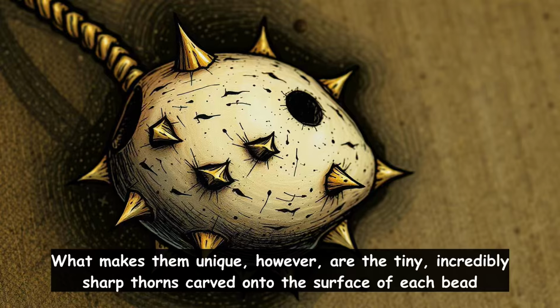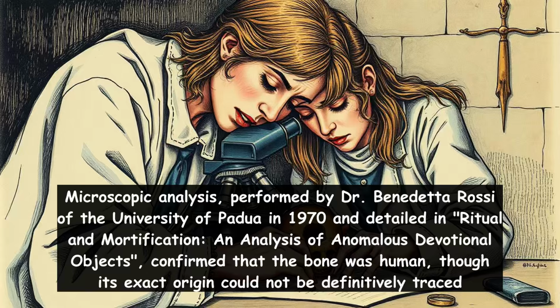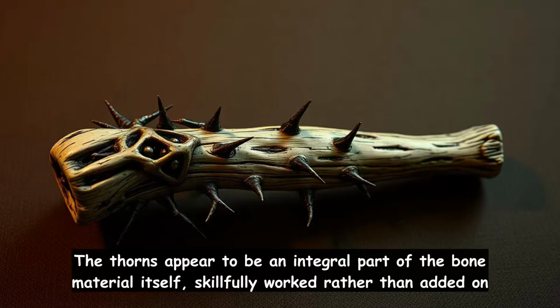What makes them unique, however, are the tiny, incredibly sharp thorns carved onto the surface of each bead. These thorns, barely 2 millimeters in length, are acutely pointed, designed to prick the skin of anyone using the rosary in prayer. Microscopic analysis performed by Dr. Benedetta Rossi of the University of Padua in 1970, and detailed in Ritual and Mortification, an analysis of anomalous devotional objects, confirmed that the bone was human, though its exact origin could not be definitively traced. The thorns appear to be an integral part of the bone material itself, skillfully worked rather than added on.